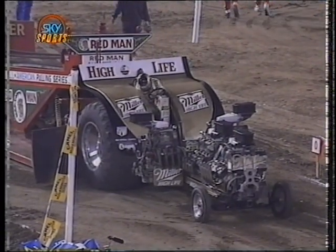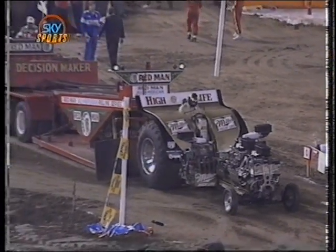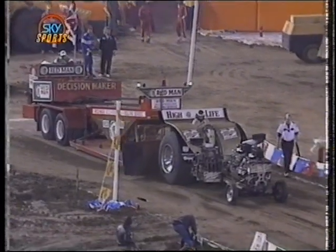The Jaski family has been in this sport a long, long time. Steve will try and bang one out of here. Ready to go. Track conditions are green. It's Miller High Life and Steve Jaski.